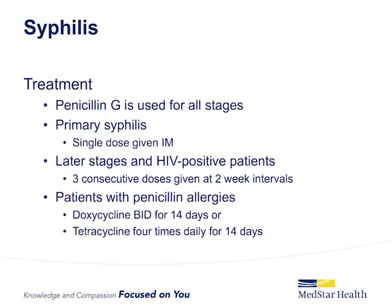Patients that are allergic to penicillin can be treated with doxycycline twice daily for 2 weeks, or they can receive tetracycline 4 times daily for 2 weeks. Follow-up testing should also occur for all patients. VDRL or RPR should be repeated at 6-month intervals for 1 year for HIV-negative patients. HIV-positive patients should have repeat VDRL or RPR at 3-month intervals for 1 year.